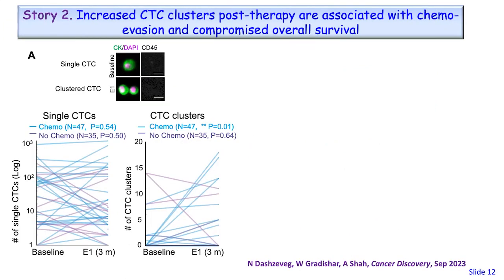But I wanted to highlight the second story we just published in Cancer Discovery again this year. This is led by Newman, the WAG in the lab, and we collaborated with Dr. Bill Gradisha and the other physician scientists or breast oncologists like Amy Shaw. This is a new discovery from the clinical side to the basic science. So we have been interested in clusters, but we have not linked it to the treatment before this paper.